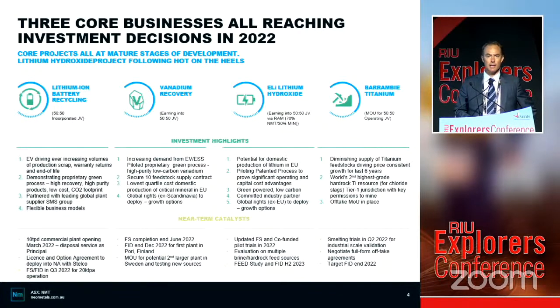I'll jump to the Barrambe project. That's our last upstream minerals project. It has a development decision tail end of this year. It's had a lot of money, $35 million plus spent on it by ourselves. It is permitted. It's all but mine ready. It needs an offtake.